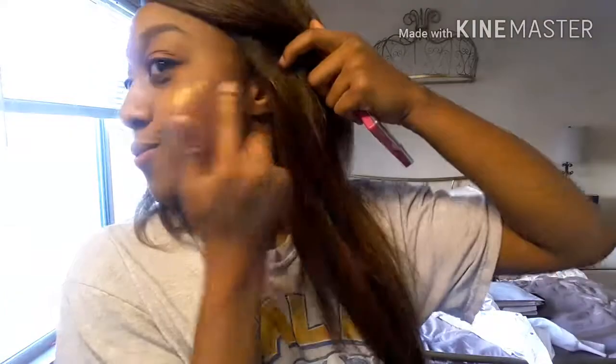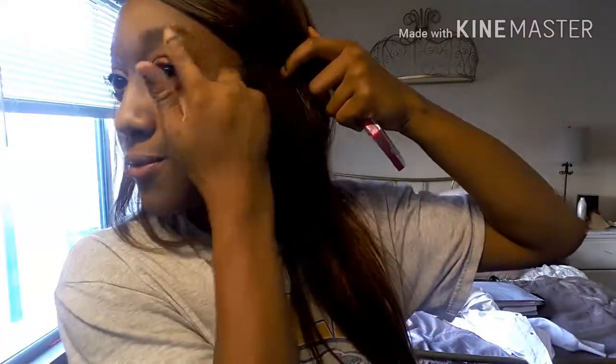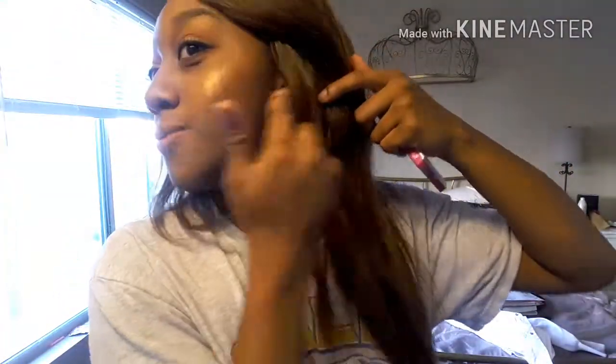So this is literally my favorite part, the highlight. I use this little highlighting palette that I found at this freaking clothing store. You gotta do what you gotta do. And I highlight my brow bone, my cheekbones, the bridge of my nose, the top of my lip. I think that's called the Cupid's bow. And I also like to use my finger just to blend it out.